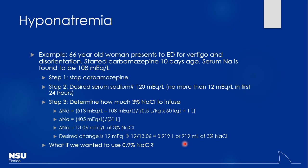So then I can take that divided up by 24 hours, and I figure out how much I need to infuse per hour in order to get that change. So it really wouldn't take a whole lot of volume in order to get that patient corrected back up to 120. Do you have a question?